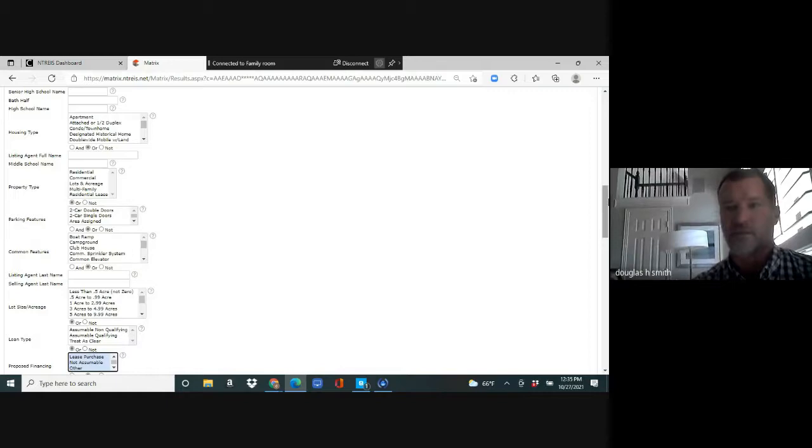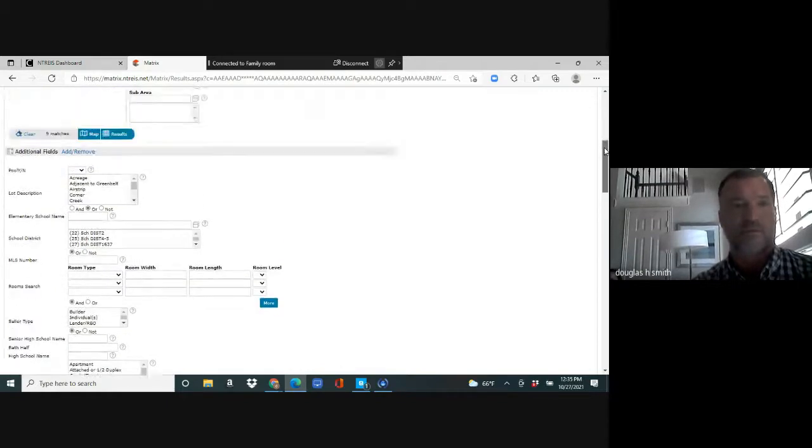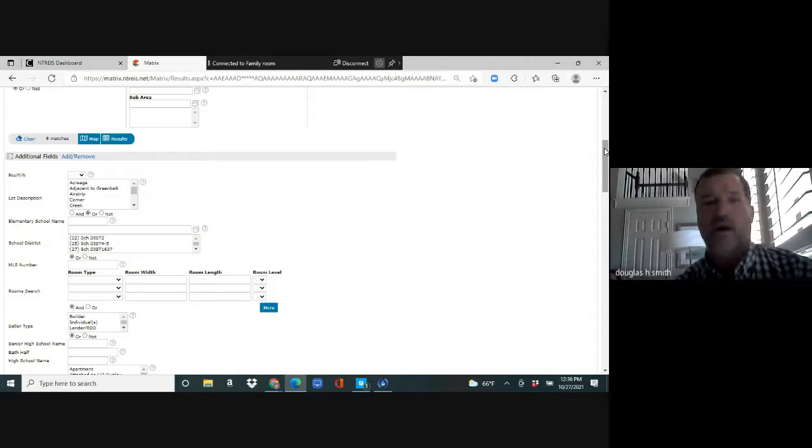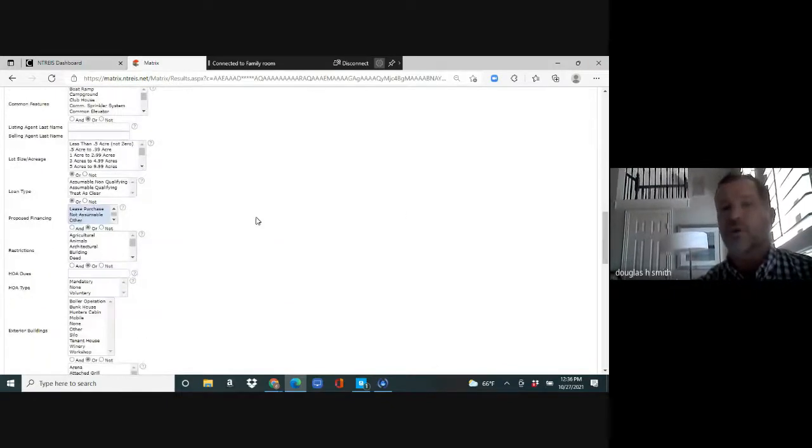Went from 18 to 9. So out of 18, whether the master's on the second floor first, it went from 18 to 9 that are FHA. Okay. All right. So let's say that now, instead of looking for FHA, we want to look for owner finance.